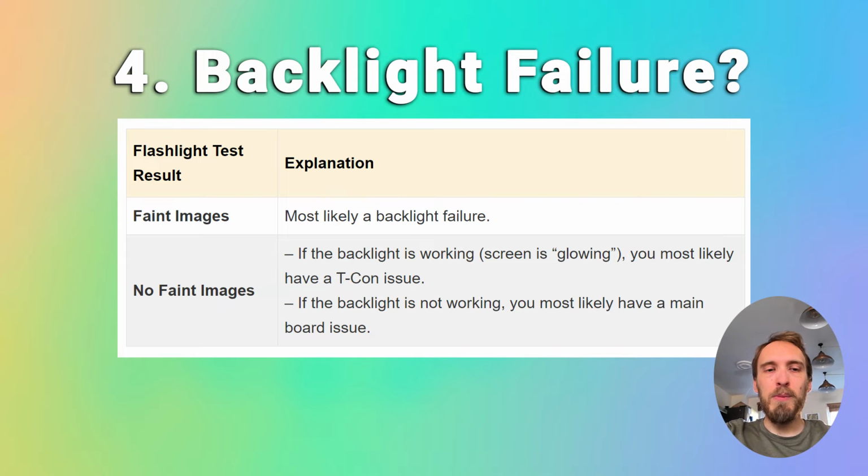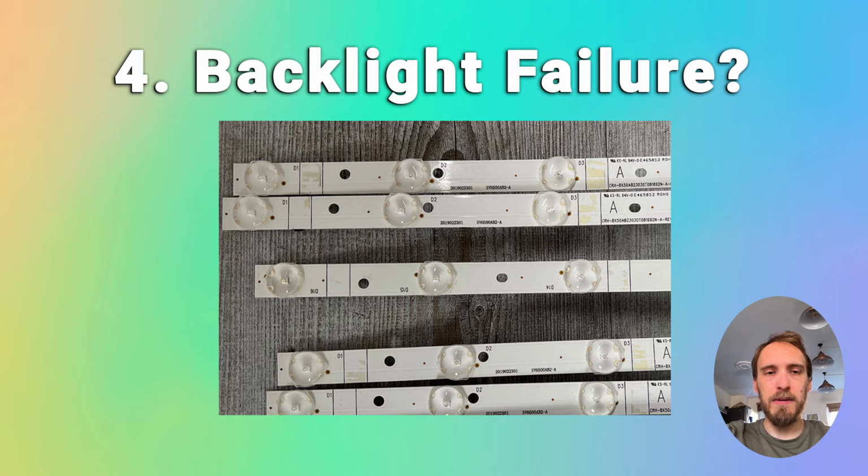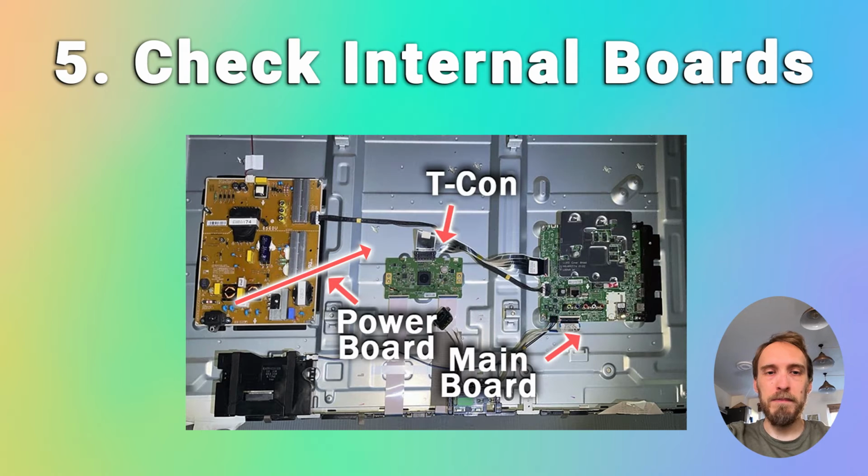But the problem with fixing the LEDs is that because they're located in the most difficult to access part of your TV, it can be a bit of a pain to replace them. I would suggest before you just dive into replacing backlights, it's a good idea to go and check all the internal boards in your TV first, because you will have to remove all of the internal boards to get to the backlight. So it's a good idea just to double check that there's no problems with any of the internal boards first. So moving on to checking your TV's internal components.